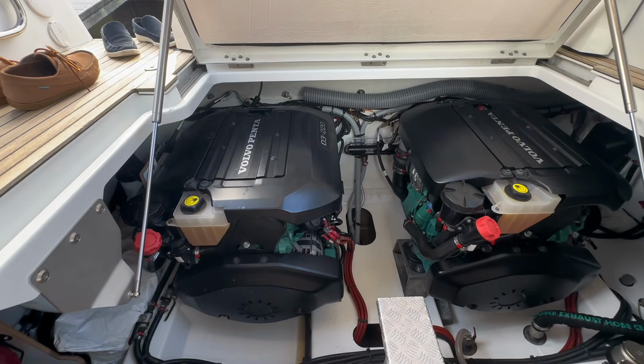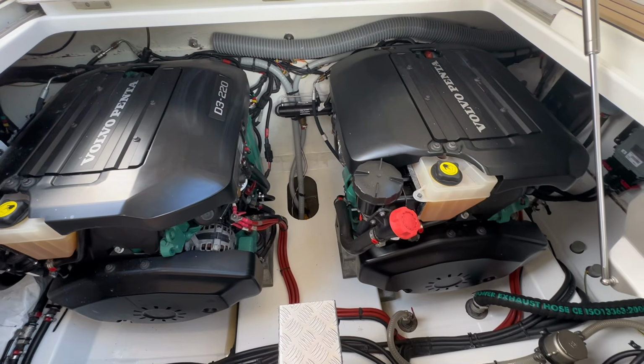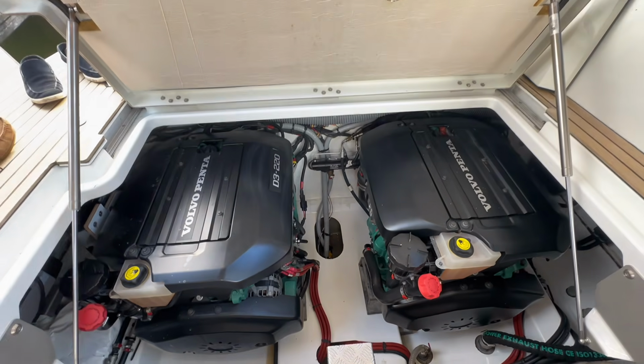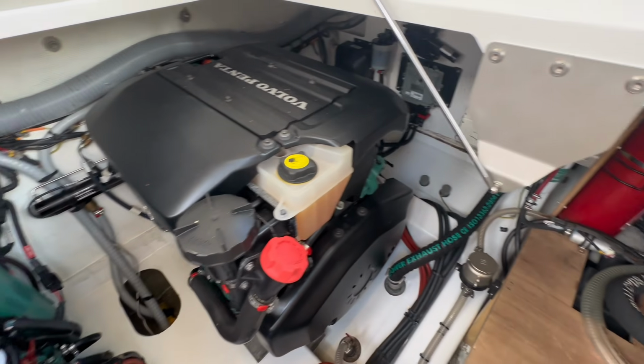So in there, you've got a pair of Volvo Penta D3 220 horsepower engines. And as I mentioned earlier, the engine hours are just over 200. You've got a good amount of space in there where you can work down there and do your service work. And there's also a bit of area where you can use as a storage section in there as well.